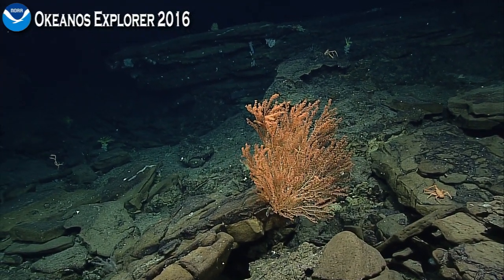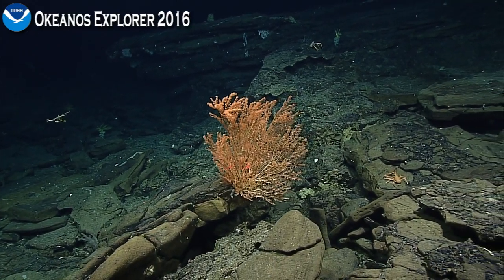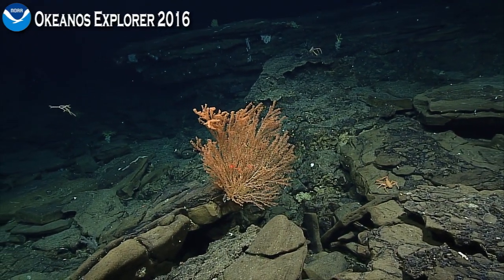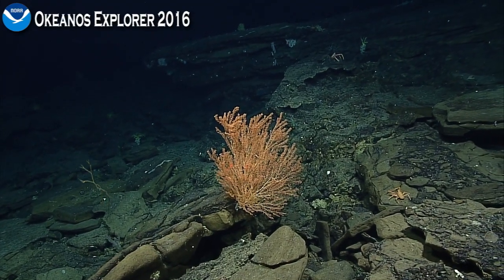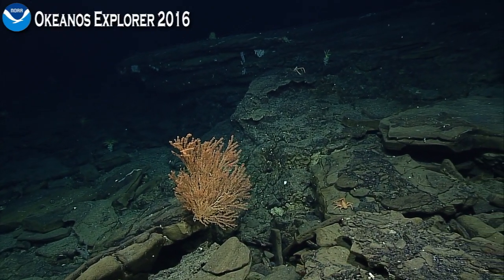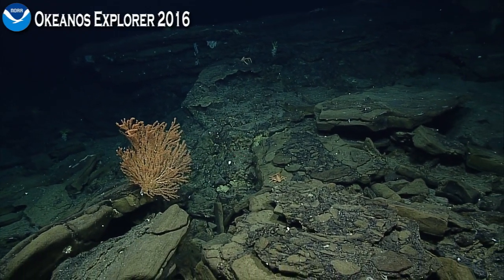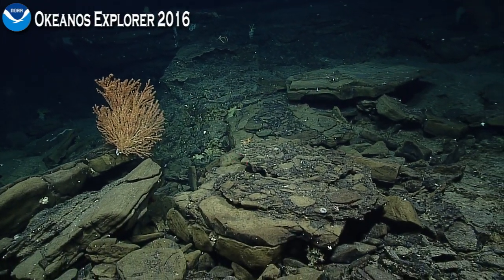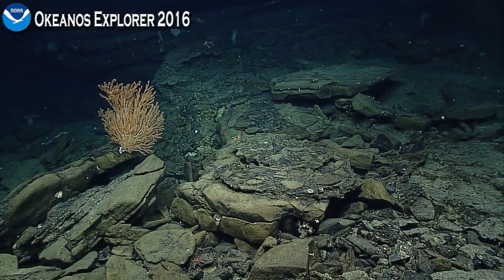It looks like there might be another squat lobster on the top left-hand side of that coral. Yes, there is. Is that something you wanted to image, the squat lobster, or were you happy with the image we got of it? I think we're happy with the image that we have of the other one. Just going to back up a little. Great, thank you. And then look for some rocks.